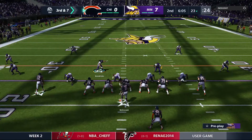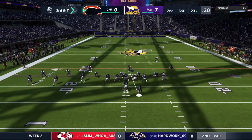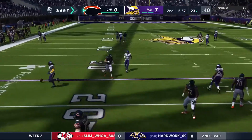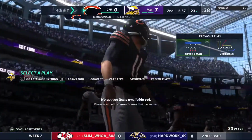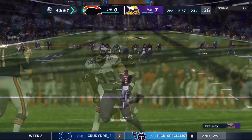Now on 3rd down, a nickel formation here defensively. Operating from the gun, McDonald. Oh, hit as he throws there, incomplete. The passing game not in sync here early, and now it's 4th down.